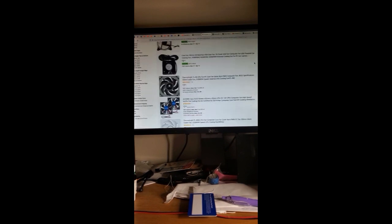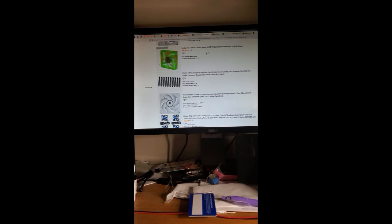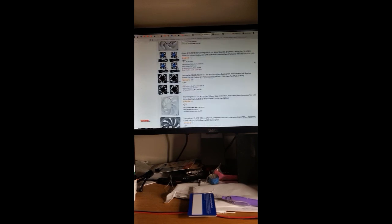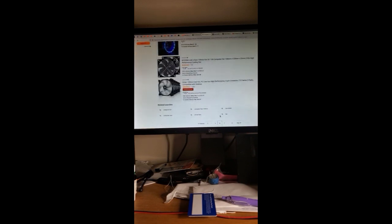And let's see, I'm still looking for anything other than Thermalright and StarTech. Logisys, not so famous, but kind of generic, that one. More Thermalright, definitely dominating the bottom. But hey, don't forget, this is a six-pack of Antec fans, which are pretty good fans, for only $16. So if you think about it, that's less than $4, $3.20 per fan if you buy a six-pack.